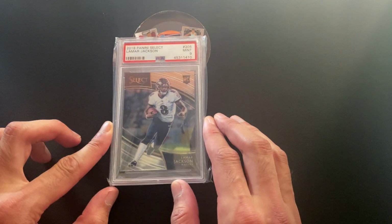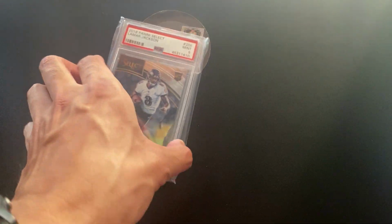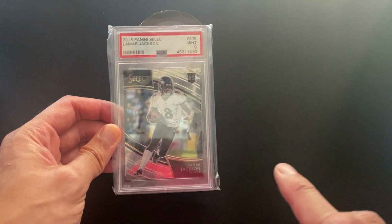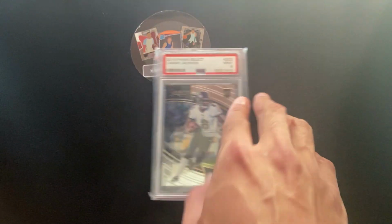Lamar Jackson, Field, Select, Rookie, PSA 9. As you guys saw in my video, I do think these are undervalued, or Select in general in the NFL is undervalued, just because these should be priced way more than Prisms, but Prisms seem to be more than Selects in the NFL, which makes zero sense.